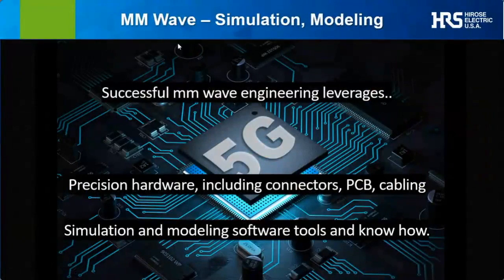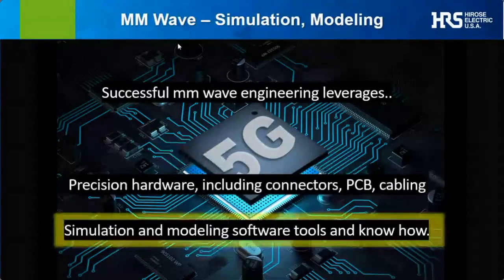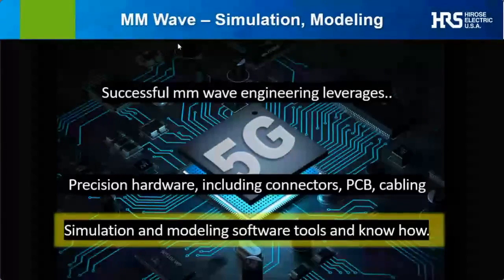So let's move on and talk about actual simulation and modeling of these types of solutions. Successful designs in millimeter wave domains typically require not only precision in hardware selection and components, but also some degree of performance simulation itself, not only at the component level, but even more importantly at the subsystem level. So let's discuss some of those capabilities and take a look at where Hirose adds value.